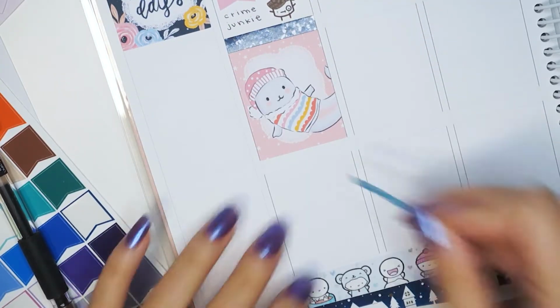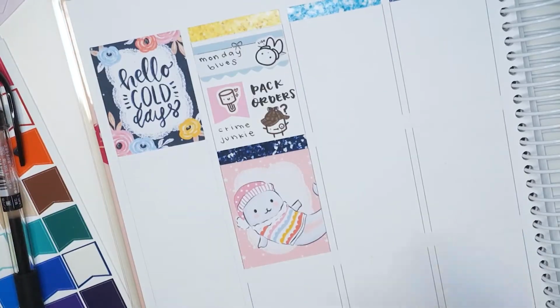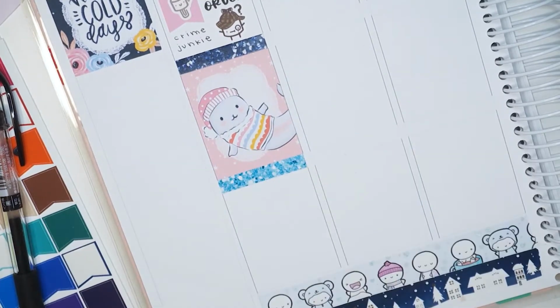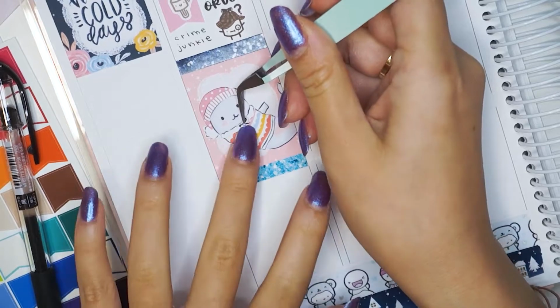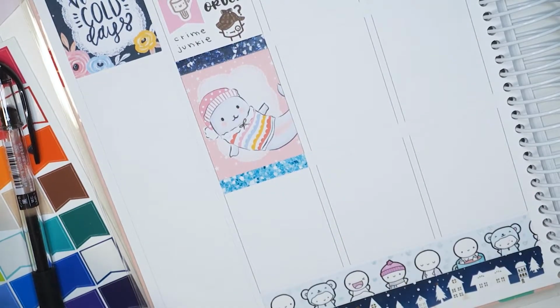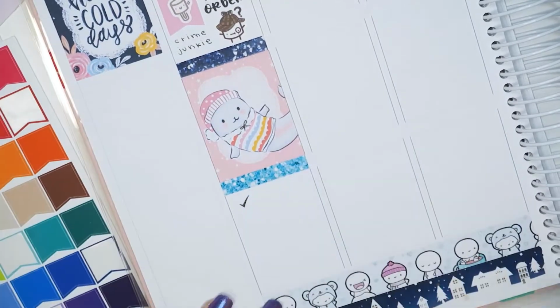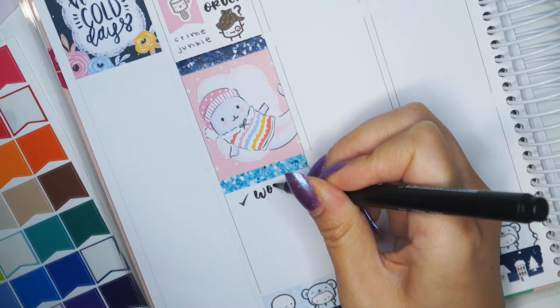Anyways, with Monday, I started off with a blue label from The Giving Girl and I wrote Monday Blues. According to my mood tracker, I am the most sad on Mondays. And then I distracted myself by packing orders. I layered a Maru clip on a page flag from a sheet from a long time ago.